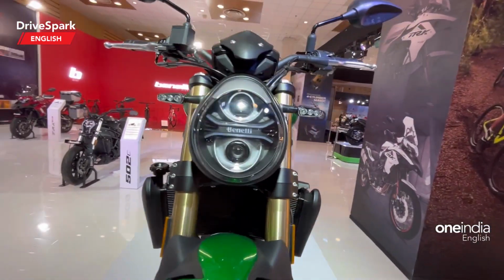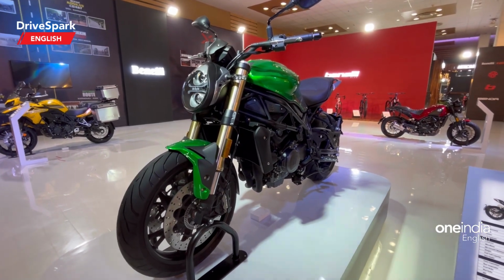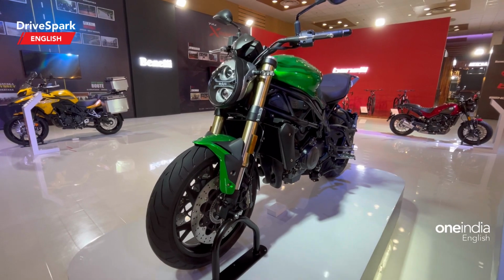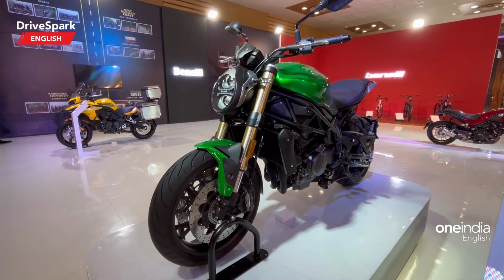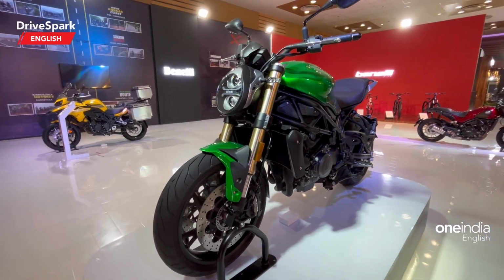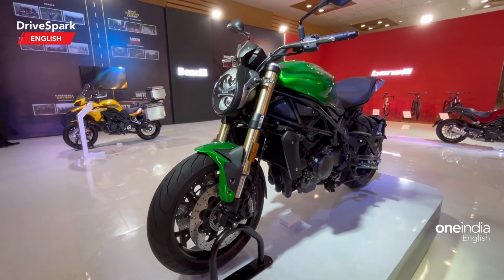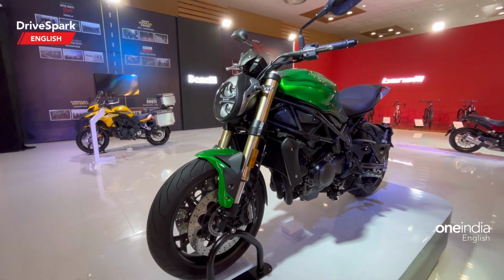So that is the 752S. I am so sorry. Talking about the specs of the motorcycle, it gets a 755cc engine, 75 horsepower, and 67 Nm is what the engine churns out, along with a 6-speed gearbox present on this motorcycle. 14.5 liter fuel tank. I said 13.5, so 14.5 liter fuel tank.